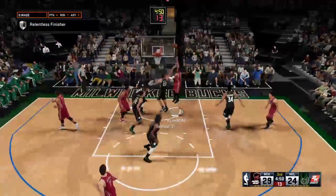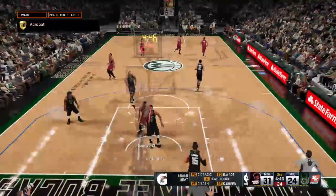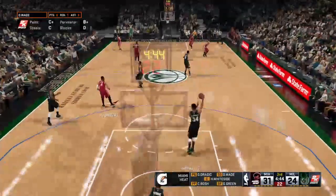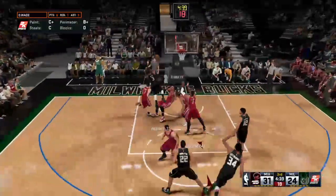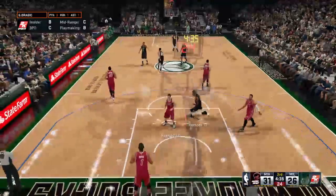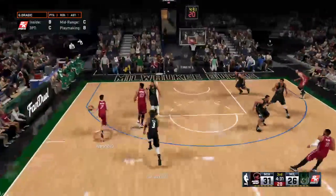Here's who Erik Spoelstra is starting the second half with. Dragic is joined in the backcourt by Wade. The big men are Bosh and Whiteside. And it's Green in at the 3. Here's Mayo. And a great assist by Antetokounmpo as that one goes in. Antetokounmpo's got 3 assists now in this one.